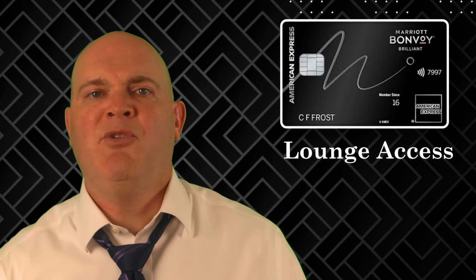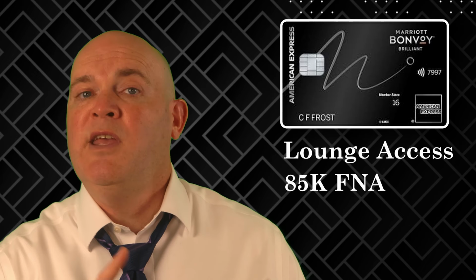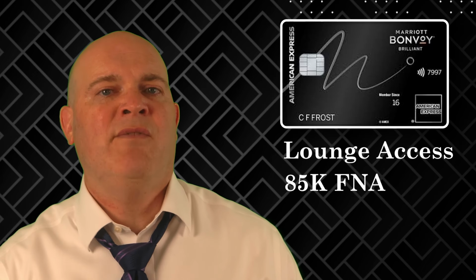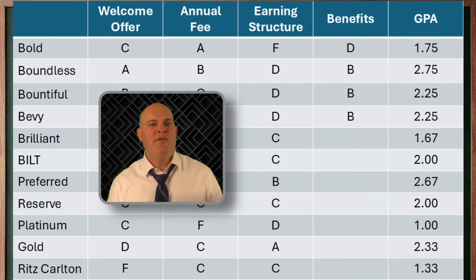The Brilliant card also provides you with a Priority Pass membership, granting you and 2 companions access to airport lounges all over the world. And lastly, there's an annual free night award. This one is automatic, there is no spending requirement to earn it, and it's the highest level of free night award that Marriott offers. It's worth 85,000 Bonvoy points. All of these benefits earn the Brilliant card an A. They also happen to be why I've had this card for coming up on 4 years now.